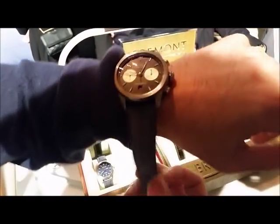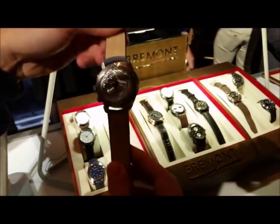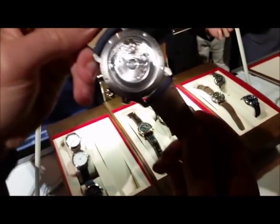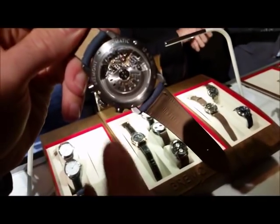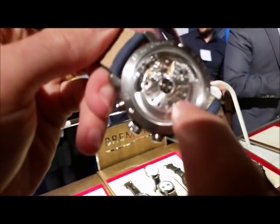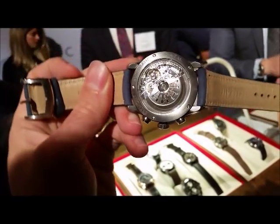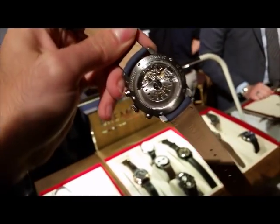How's it feel on your wrist? Oh, nice. You know me, I don't like leather straps, so I can't really give you an accurate answer. You got the Bremont. This is nice. If you look at the rotor, take a look. It's got Bremont between every lug, which is a nice little feature on those as well.